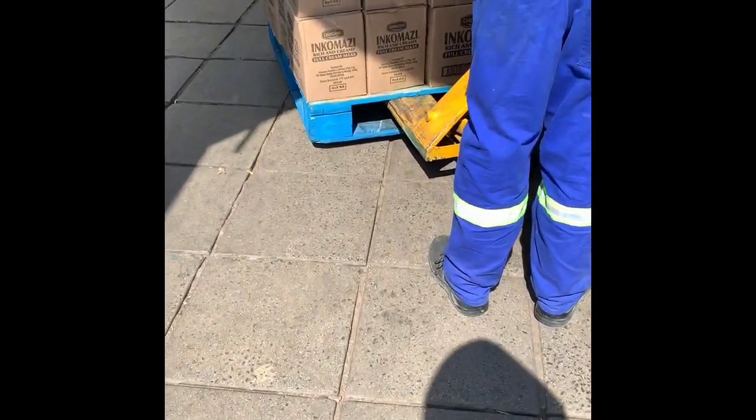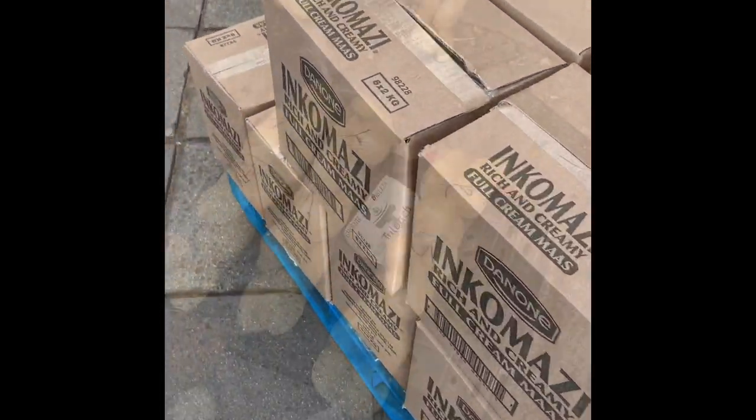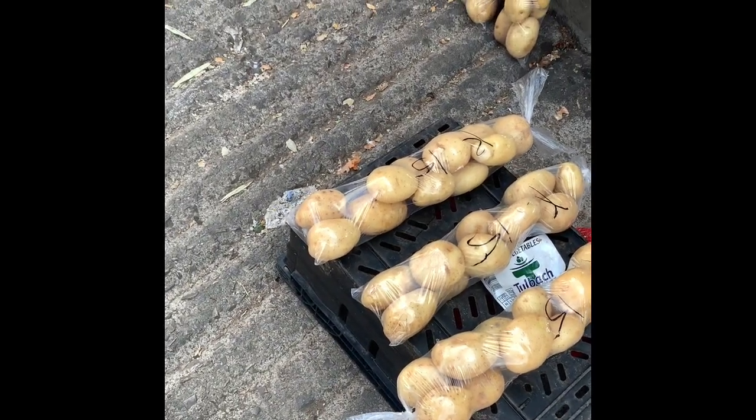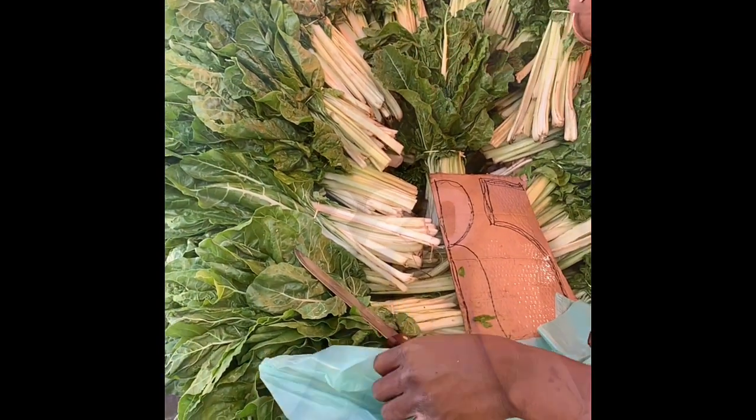So here the truck was offloading in Gomas, the box jelly in Gomas. So yeah, a bag of potatoes is 15 rand, so there are different prices for every shop or little shop. And spinach give 5 rand.